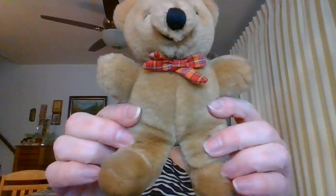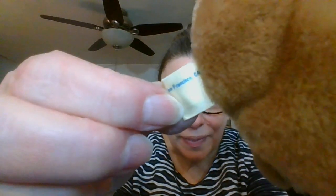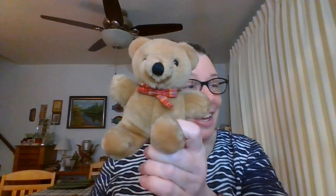Okay, and then I've got this cute little teddy bear. He's got on a fancy bow tie. I think it's just tied on. He is by Dakin, and he is dated 1983. And he is a super soft, very cute little teddy bear. So let's see, sitting down, he is about 4.5 inches tall. And the 1983 Dakin teddy bear, he is going to be $8, number 20.